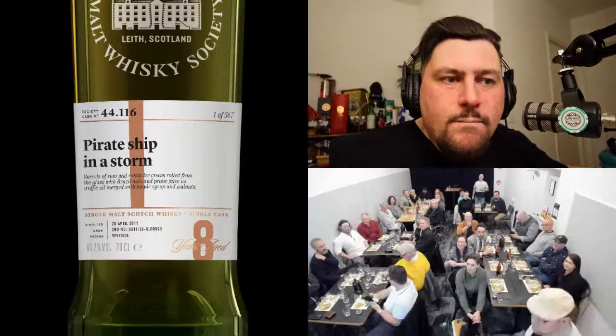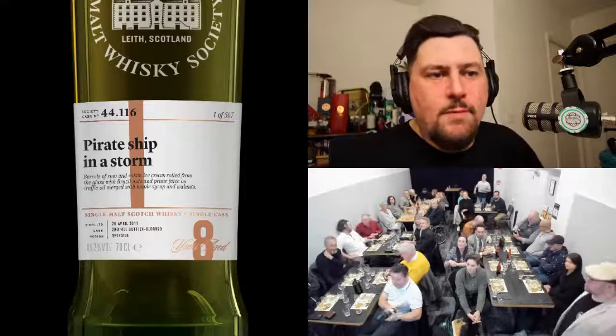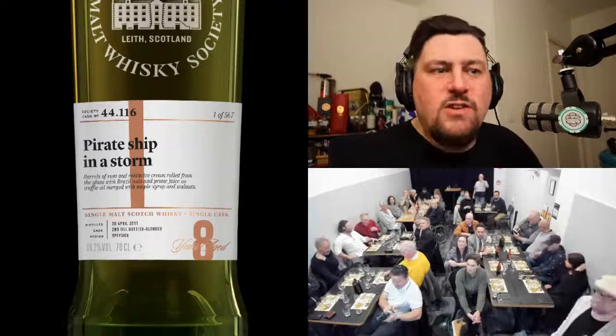The White Horse blend, yeah, they've scaled it right back. And a lot of that probably came from the relationship of White Horse and Lagavulin. And Lagavulin pretty much don't sell to blenders at all anymore. They do a little bit, but it's bugger all, though.